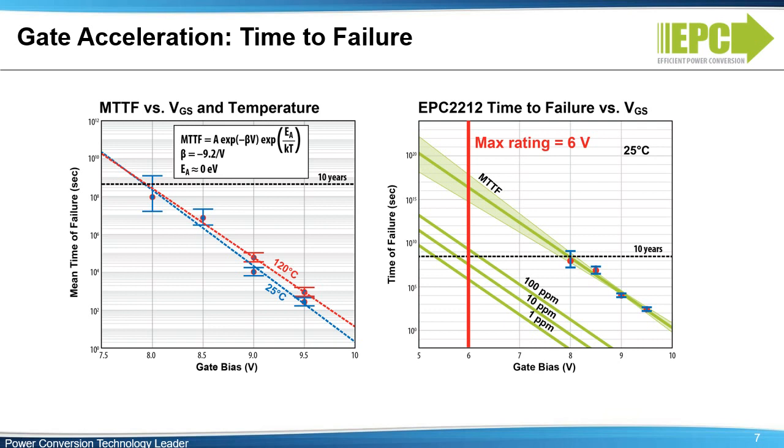On the right-hand side, we show that in terms of percentage of failures. We drew a vertical line to show the maximum rating of our devices. That's 6 volts. And you can see the first diagonal green line that says 1 ppm, and that's our prediction when you'll see 1 part per million failures in our gates. Now, if you follow that line up to the dotted line that says 10 years, you'll see that at 10 years, we'd expect 1 part per million fail at approximately 5.25 volts on the gate. So if you put 5.25 volts DC on our gate and you waited 10 years, you'd see approximately 1 part per million failure.